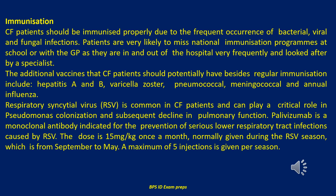Respiratory syncytial virus, abbreviated as RSV, is common in cystic fibrosis patients and can play a critical role in Pseudomonas colonization and subsequent decline in pulmonary function. Palivizumab is a monoclonal antibody indicated for the prevention of serious lower respiratory tract infections caused by RSV. The dose is 15 mg per kilogram once a month, normally given during the RSV season, which is from September to May. A maximum of 5 injections is given per season.